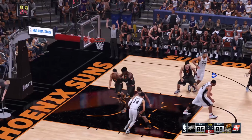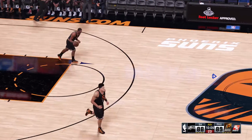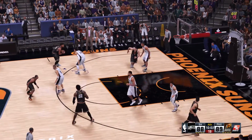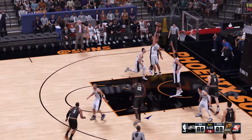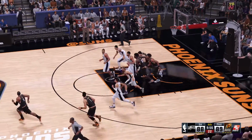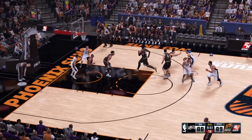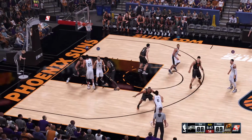And the shot is good. The Phoenix lead has been cut down to just 1 on the bucket from Larkin. A pretty free look from three-point range. The D forgot about him on that possession. And Sanders, here we go. It's blocked. Green, the pass to Diaw. Back to Green.